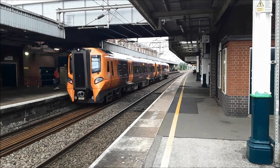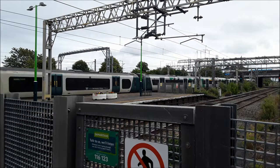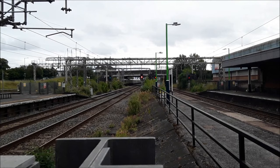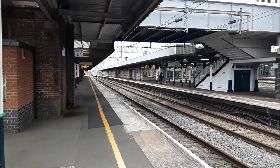Lovely. Right, doing about turn now to find outgoing 350, 263 and 112 with the late running 1811 London Northwestern Railway service from Crewe to London Euston, complete with sparks from the pantograph. Okay, the next train to pass through is going to be an Avanti West Coast Class 390 Pendolino running from Manchester Piccadilly to London Euston at breakneck speeds.